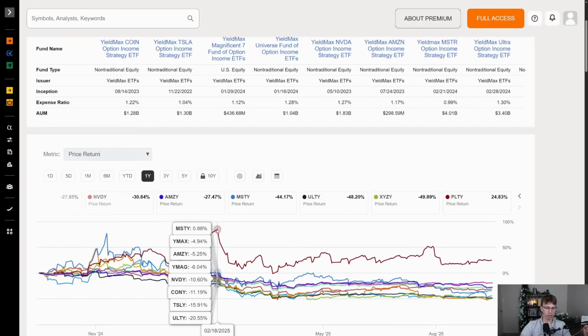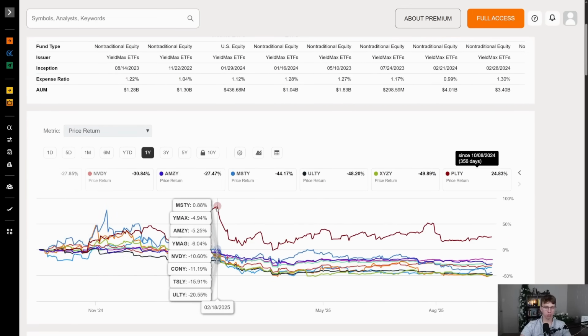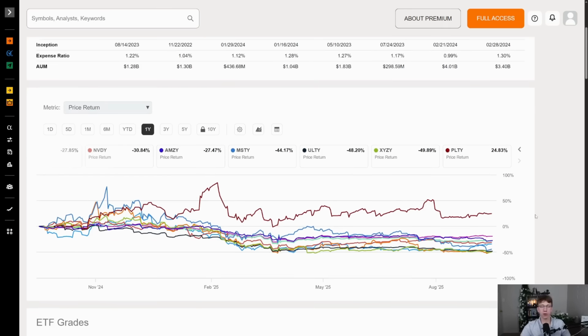It's hidden because there's so many, because there's 10 of these, but it was actually well up near 70% in the green in just price, and then it's fallen back down to 25% in the green. So overall, very interesting. Remember, if you're interested in income, that's what these funds produce.